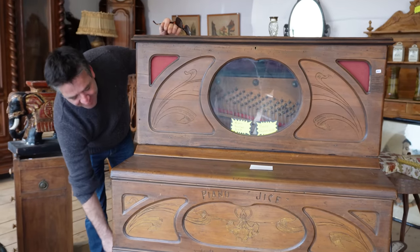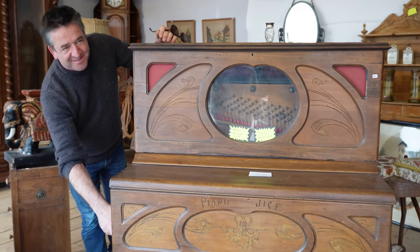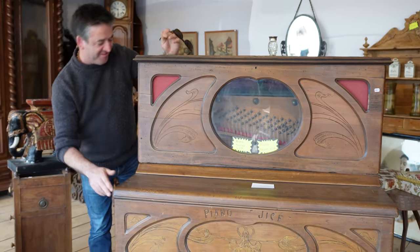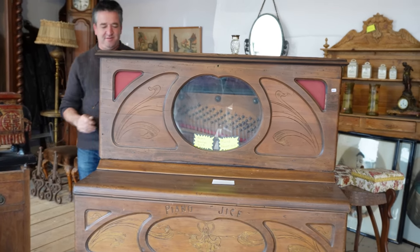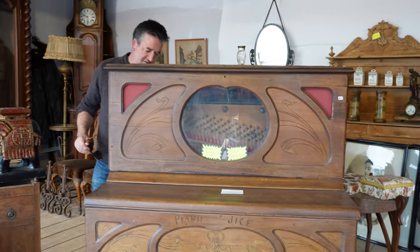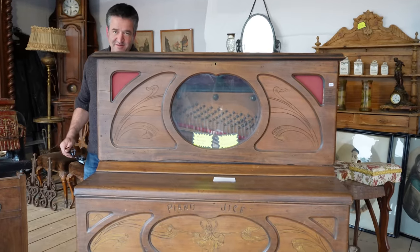We're very lucky. The couple that has the stand has agreed to wind the piano, and we're going to be able to hear it.